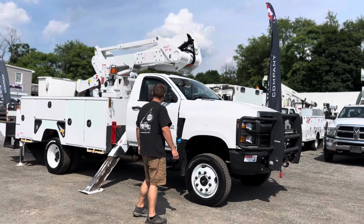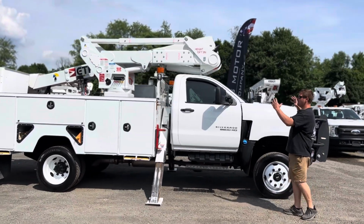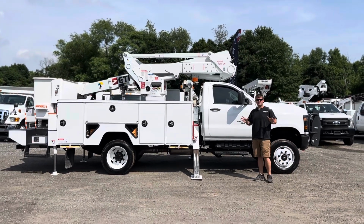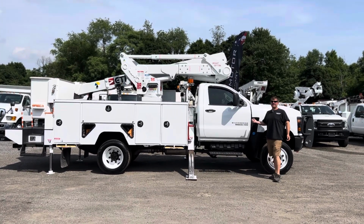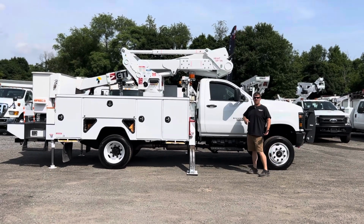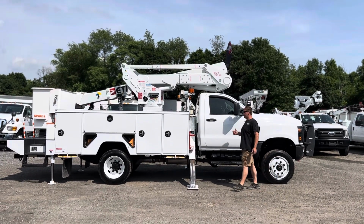Bucket truck. It has a 42-foot working height ETI boom. It has a 1,000-pound material handler. Everything on the bucket and boom functions as it should. Got a new liner, and it is ready to go. It works as it should. Truck runs, drives, and operates 100%. Truck only has 54,000 original miles. It's got a 6.6 liter Duramax turbo diesel automatic transmission. Truck is four-wheel drive, and as you'll see throughout this video, it's in really nice condition.